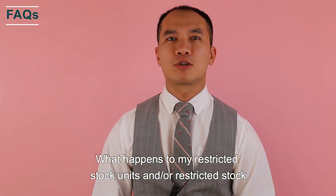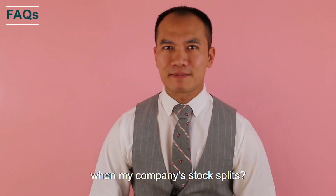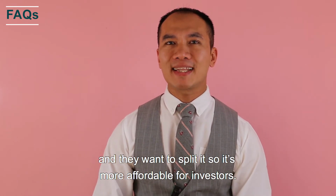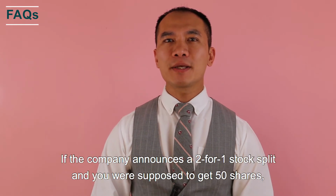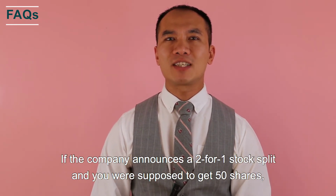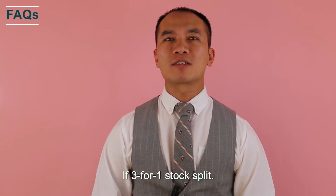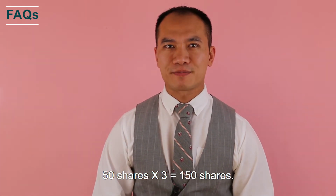What happens to my restricted stock units and restricted stocks when my company stock splits? Normally, companies like to split their stocks because the stock price is high and they want to split it so it is more affordable for investors. If the company announced a 2-for-1 stock split and you were supposed to get 50 shares, you will now get 100 shares, because 50 times 2. If a 3-for-1 stock split, 50 shares times 3 equals 150 shares.